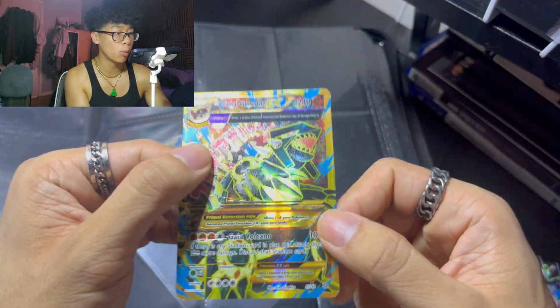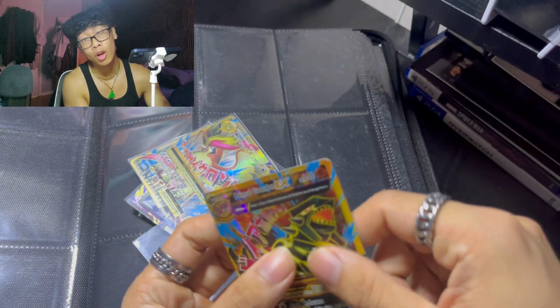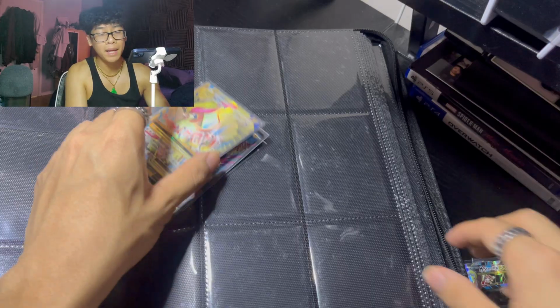Mega Groudon EX. This card would be like 250, I think, if it wasn't busted. Yeah, no, this card is way more than busted. Crease here, crease here, crease here. Oh my goodness gracious, bro. This is what we called well loved. I loved it. No, I didn't. Clearly not, I didn't.